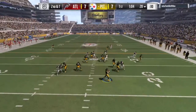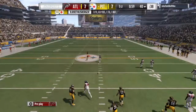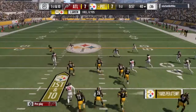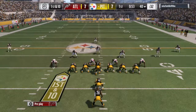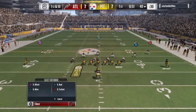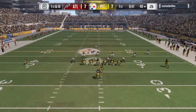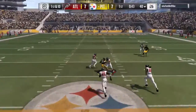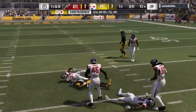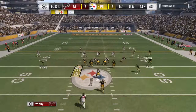Roethlisberger now off the bootleg. And it's complete to Ladarius Green. They pick up 12 on the play there, and they move the chains. There are so many things to watch for when you play defense. And reading your keys, you always hear about that, and having your eyes in the right place. Sometimes your eyes can fool you. How about that play action there? And it sprang the big guy, didn't it? Able to dump it over the top to him. And taking it across midfield and inside the 45.